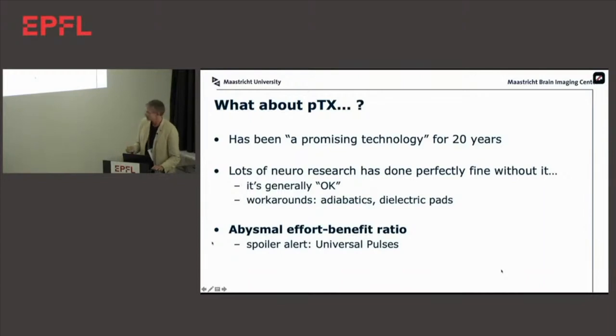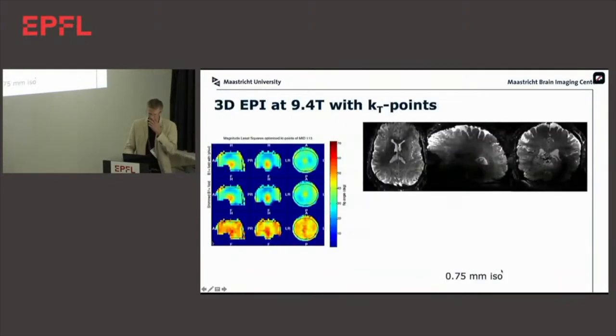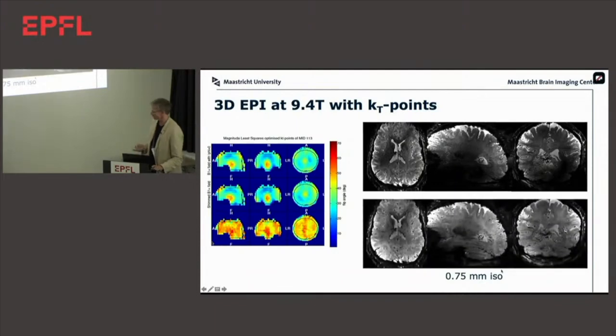So this is about to change. I'm just going to say spoiler alert to universal pulses. I'm going to show a little bit on it before I wrap up. It's going to take care of most of the problem. I'm just going to show you some nice pictures here without going into the details of how we exactly did all the optimizations. But this is at 9.4 Tesla, the distribution of the field that you get. And this is what you can easily get with the kT-points pulse. So there's no magic there. You know, it's what Martin Cloos published a while ago.